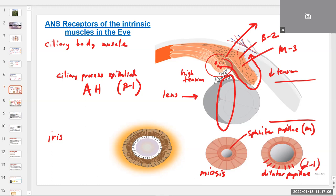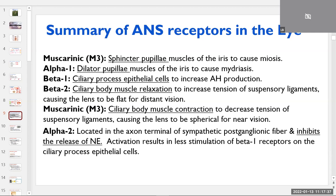And that is necessary. This biconvex spherical structure of the lens is necessary to bend the light more. This is for close-up vision. So if you're reading a book, the light rays are diverging a little bit. Because they're diverging, we need to bend the light rays more to get a clear image on the retina. Thus, we have to have a biconvex lens to bend the light rays more. Okay, so review the summary of those different receptors.